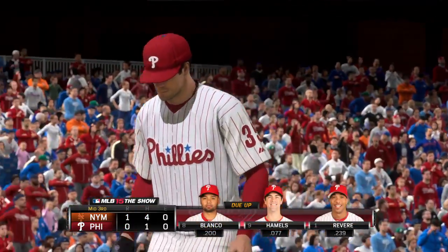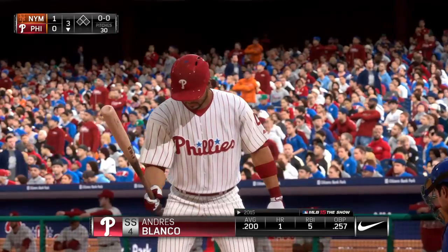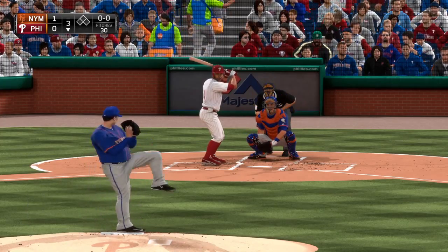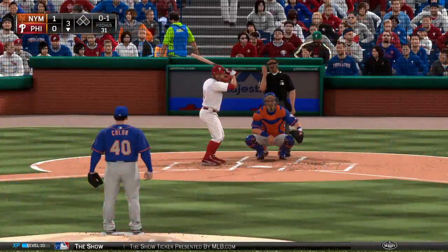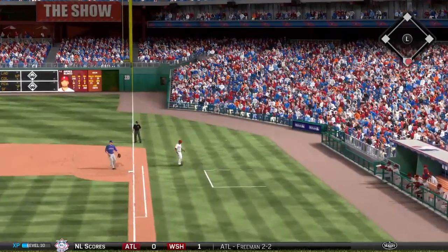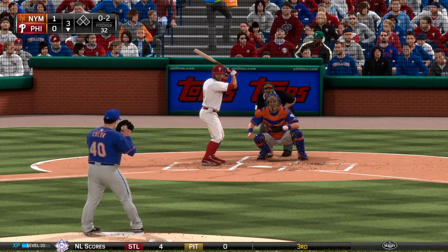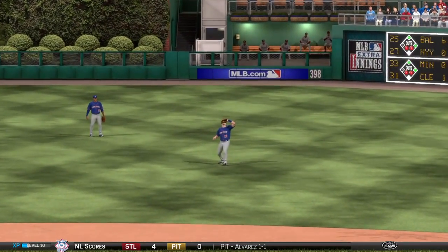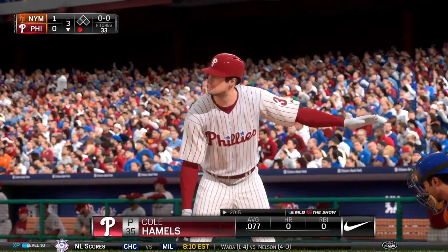We go to the bottom of the third, 1-0 New York. Here's Andres Blanco. Batting .200, one home run. Blanco fouls it on the first base side. Blanco again fouls it. Two strikes to Blanco. Shallow hop, and Daniel Murphy will put this one away. One out here in the third. They'll bring up Cole Hamels, a .077 hitter this season.